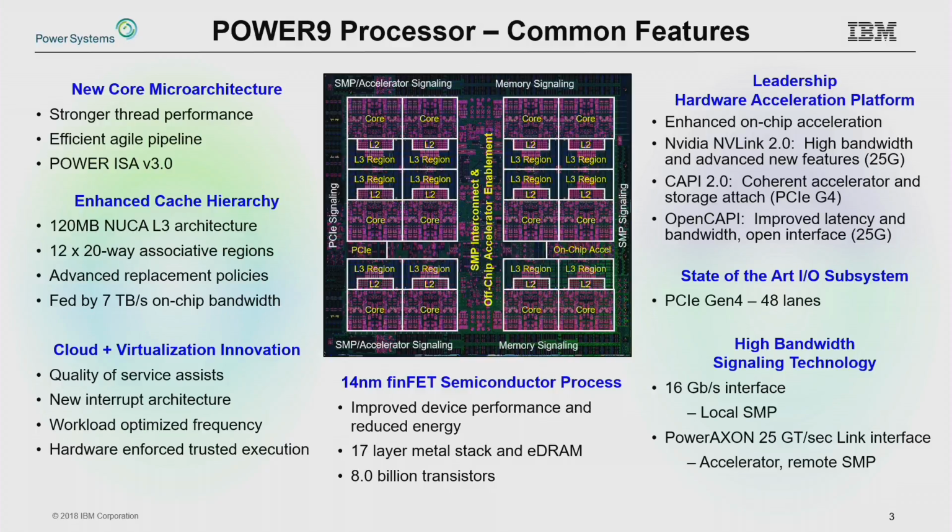Other things that are interesting about Power 9 in general is we use EDRAM for our cache cells. And this gives us a very large on-chip cache. We have 120 megabytes of on-chip L3, which is organized as a dozen 20-way associative caches, or cache elements. So you have effectively 240 ways of associativity within the NUCA cache.